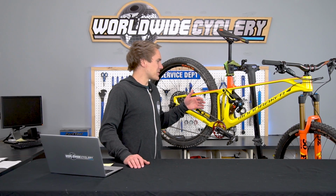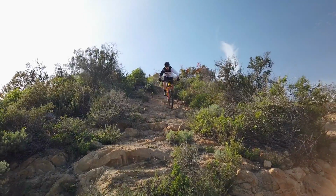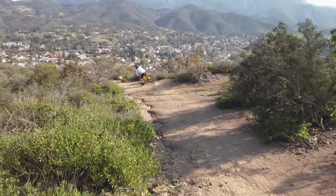The reason longer travel 29ers are getting so popular these days is because they really are that sort of one quiver bike, right? That's a terminology that's really gaining traction, and having a bike that does pedal this well and descend this well is something a lot of riders out there are experiencing on these long travel 29ers and sort of falling in love with. And this thing, like I said, goes toe to toe with the best of those other long travel 29ers.